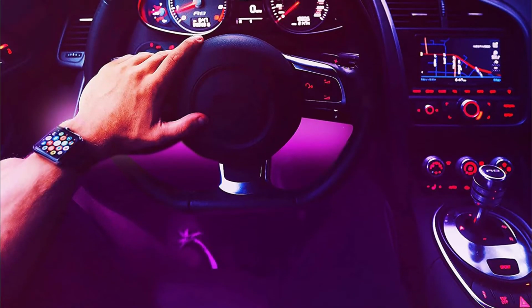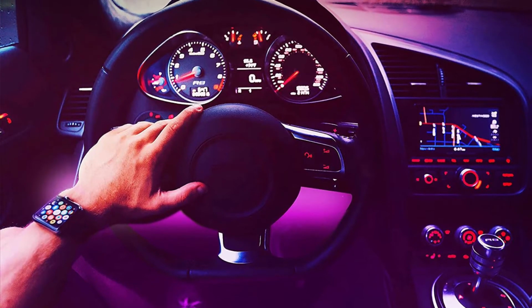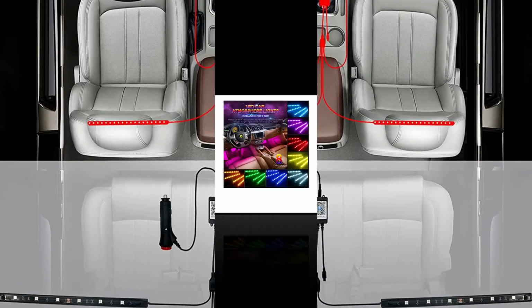These lights have a peel-away adhesive backing that adheres to the interior of your car. Because the backing isn't particularly strong, several users have suggested using stronger double-sided tape to finish the job.